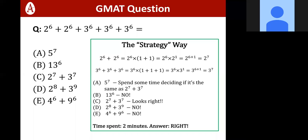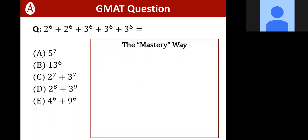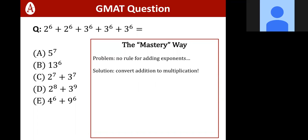Well, you may remember from the first question that there's an even better way, and that's a mastery way. And this way is recognizing that there's no rule for adding exponents. You can just immediately recognize, hey, I know the rules. There's no such rule. So what I need to do is convert addition to multiplication. Here's what I can do.